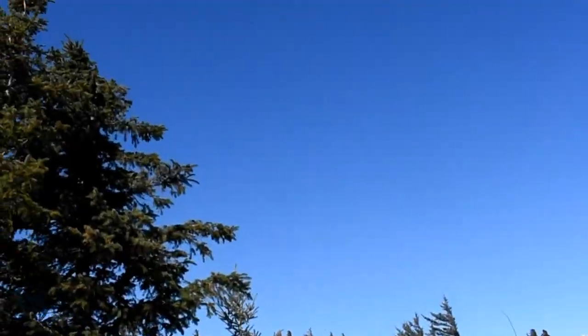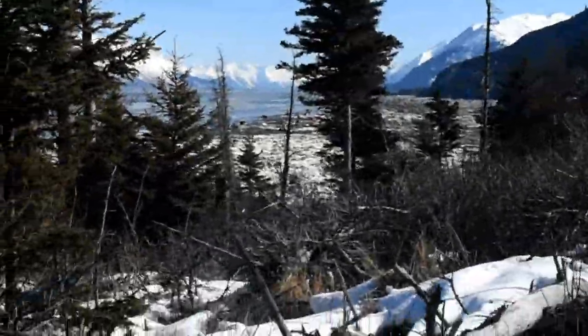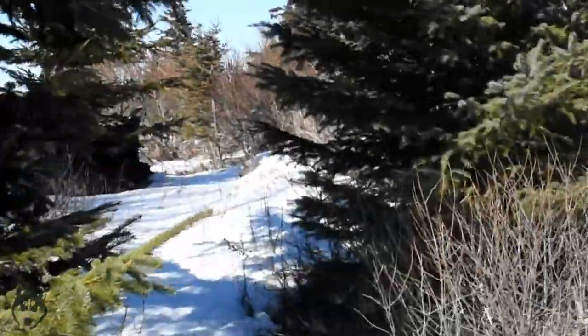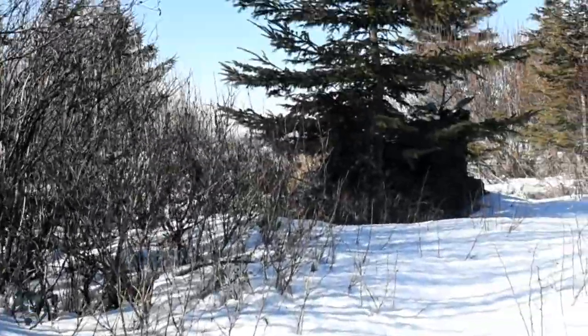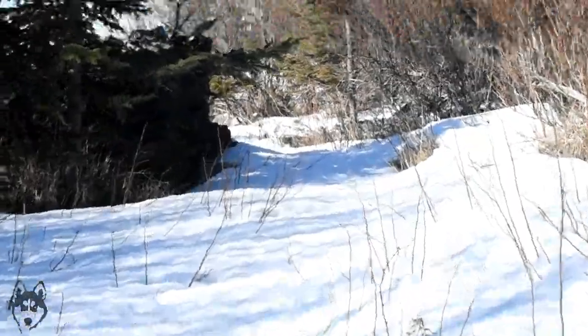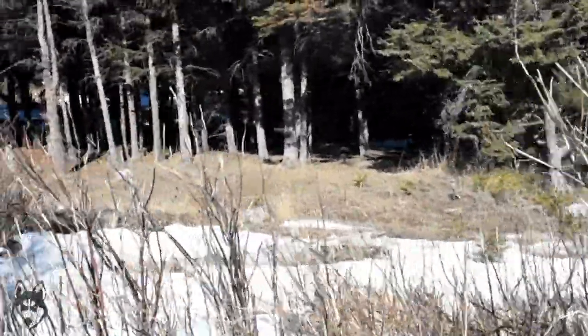Yukon is fascinated with ravens. Oh man, I got snow in my shoes now. This is a cool area. It's actually dry.